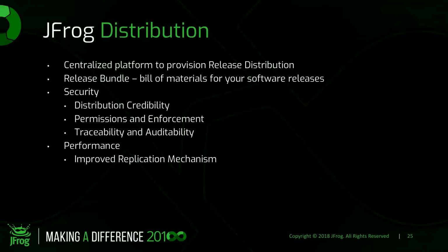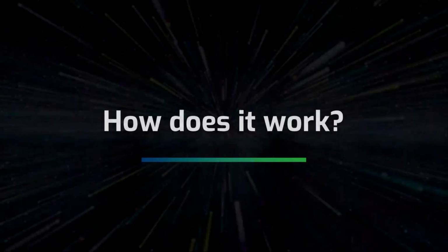Finally, one of the things that we really wanted to focus on was performance. We actually have a patent pending improvement to the replication mechanism where we really focused on problems like distributing to China or moving very large artifacts to places in the globe that don't have really solid network connections. So I've talked a little bit about there being a new workflow. What does that workflow look like?